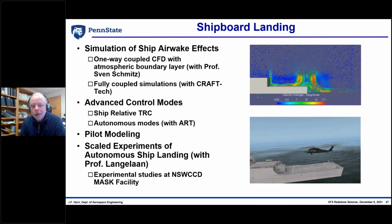And a lot of work on controller design, advanced control modes, so things like ship-relative TRC and position hold, as well as autonomous modes. And then scaled experiments of autonomous ship landing.